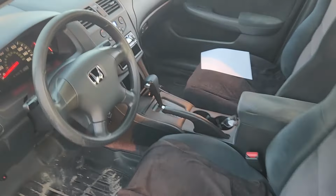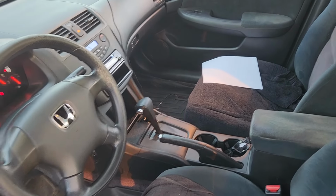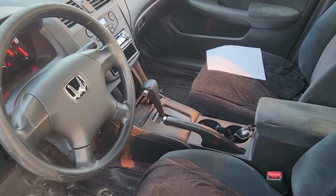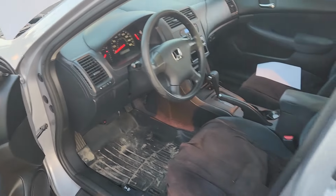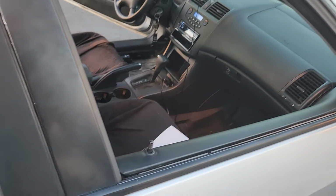The transmission is something I love on this. You got very, very tall overdrives. So at a little over 3,000 RPM, you're going 90 miles an hour in this car. And it shifts very crisp. It's as if Honda was trying to simulate somebody banging gears. And the durability is pretty good. I change the fluid on this frequently. No issues.